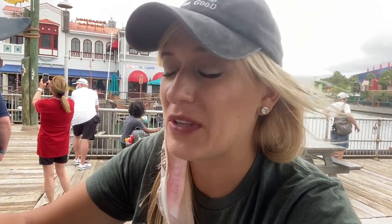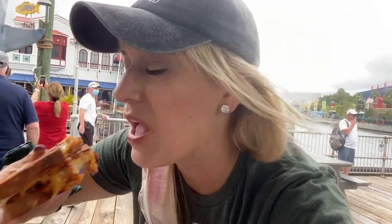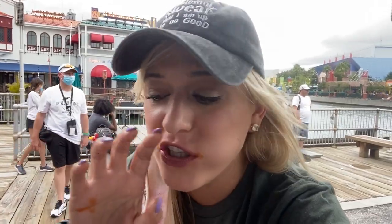OMG. I wasn't sure about the brisket. I was gonna get just the three cheese mac one, but that is so good. Oh my gosh, it's so cheesy. The bread is perfectly toasted and buttered, and I'm a huge grilled cheese fan. Like, grilled cheeses are one of my favorite foods of all time. Look at all that cheese. That brisket is smoky and delicious. It's all over my face per usual. So cheesy. Definitely a big enough sandwich to share.